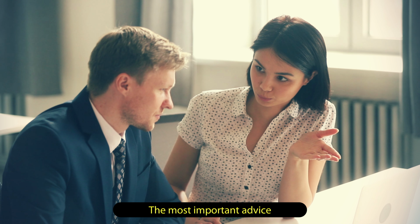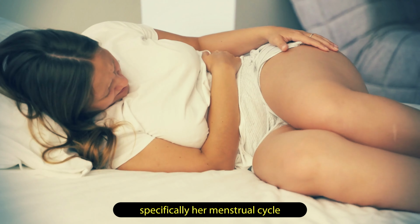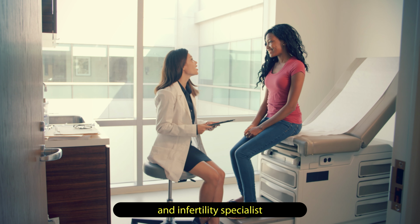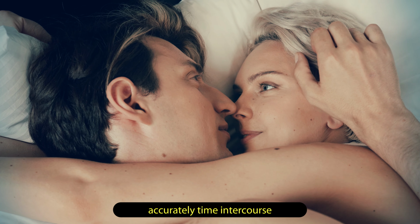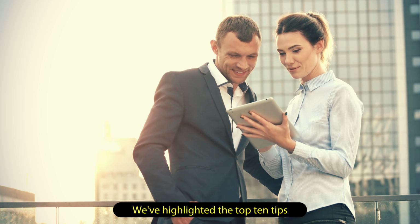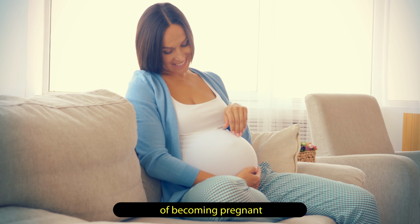The most important advice for a woman who wants to get pregnant is to get to know her body, specifically her menstrual cycle, said Dr. Mary Ellen Pavone, a reproductive endocrinologist and infertility specialist. It's important to know how far apart her cycles are so she can more accurately time intercourse to try to get pregnant, Pavone said. We've highlighted the top 10 tips that may help increase your chances of becoming pregnant.